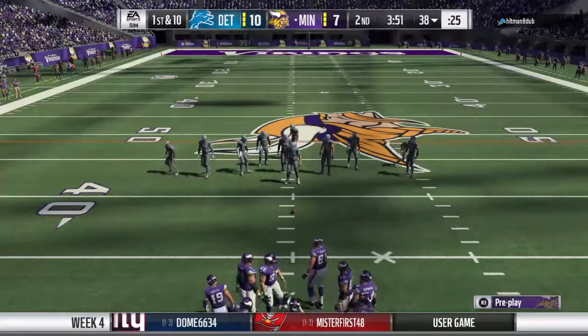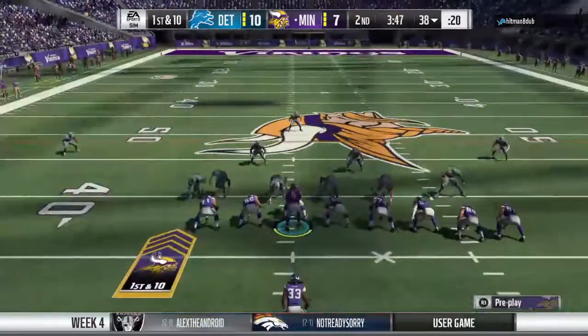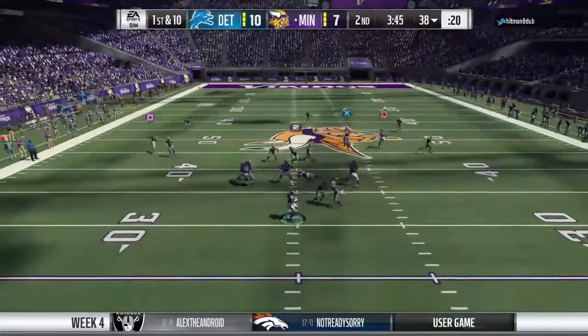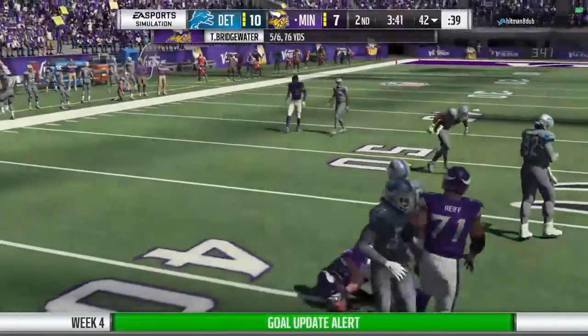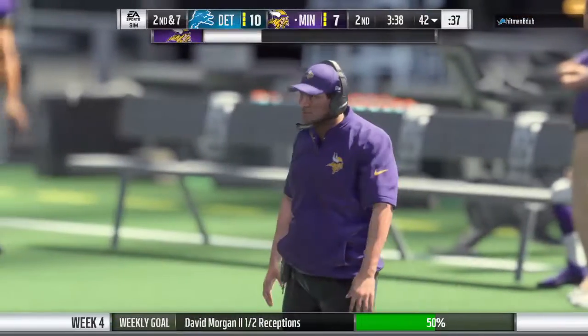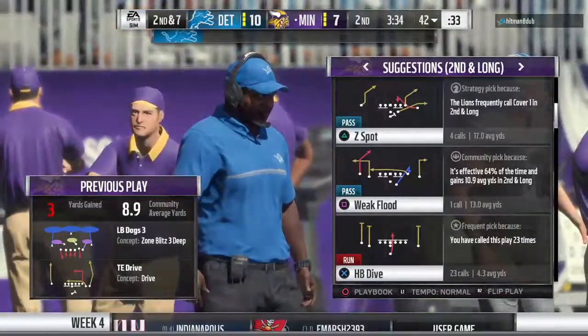Clock running, under 4 to play now as they come up on 1st and 10. Bridgewater to throw it. Looking left side, and he's got a man. It's Morgan. And to the 42-yard line here and brought down there. The completion good for 3, and it's 2nd down.